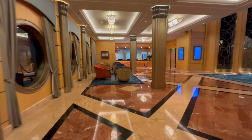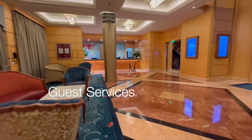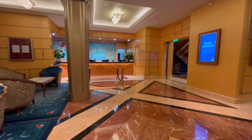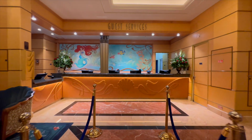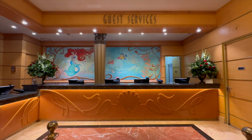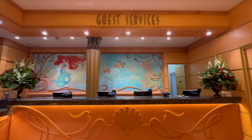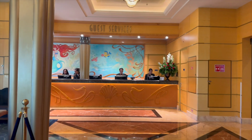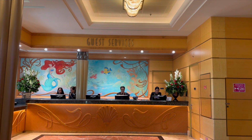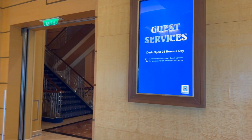Leaving Triton's towards the midship, you will find the guest services area. At the guest services area, you can get all your questions answered by the amazing crew members. If you have concerns or requests, they will be very happy to assist you. And here is where you can request a navigator paper instead of using your Disney app. Everybody was so nice at Disney Wonder.